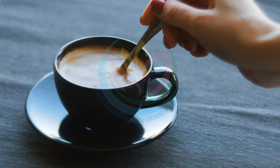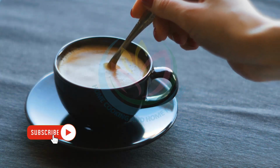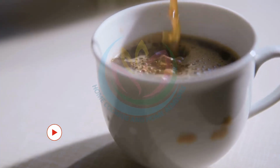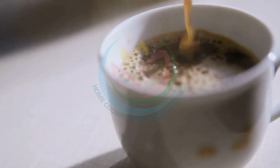Coffee. In addition to boosting your energy level, your morning cup of coffee helps protect your lungs. Coffee is packed with caffeine and antioxidants which are beneficial for lung health. Caffeine acts as a vasodilator, meaning it helps open blood vessels, and it may help reduce symptoms in people with asthma, at least in the short term.